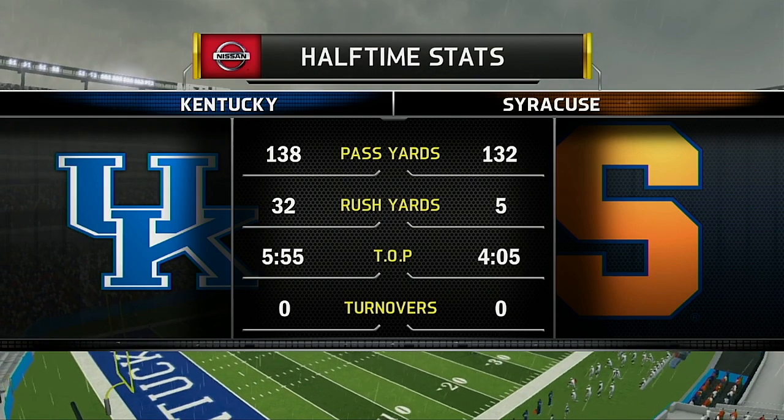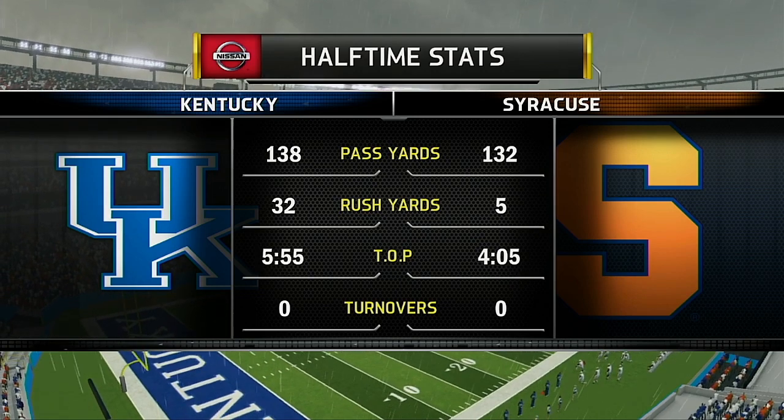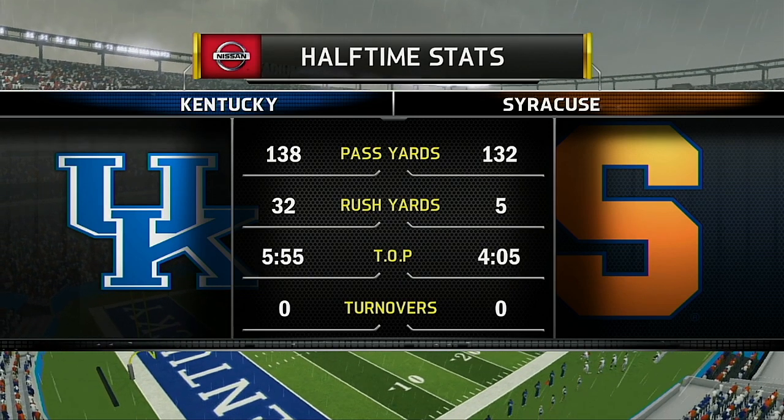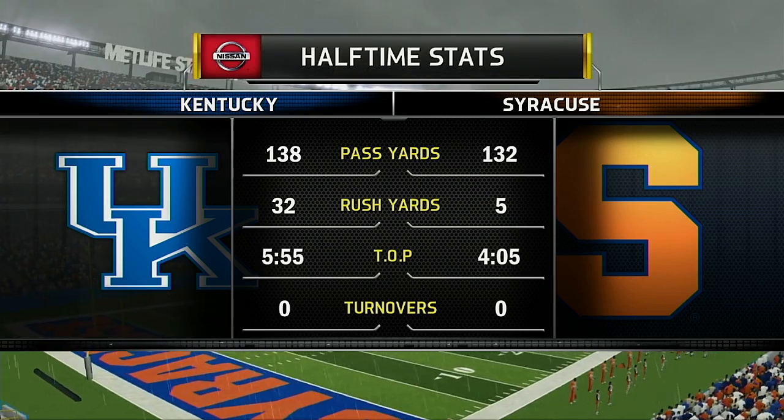That's it for us here in the studio. What are you going to do in the second half of the games going on? Yeah, I'm going to kick back and watch all these monitors. We'll keep you up to date on everything going on around the country right now. Time for the second half with Brad and Kirk.